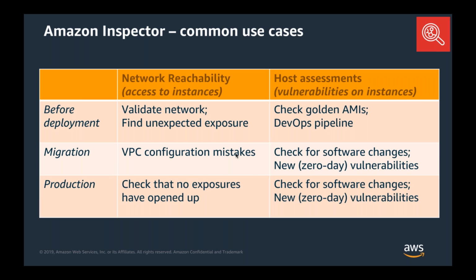There are two principal types of scans. One is the network reachability scan, that helps to understand if there is a specific path between a specific EC2 instance and a way to connect to the VPC. Either if it's coming from the internet, maybe there is a path coming from your on-premises Direct Connect or VPN connection to the VPC. It will help you to understand if there is a path that can be traversed there. And this is particularly helpful to understand if there are VPC misconfigurations or things that you were expecting to be not reachable from a specific place are being reachable.